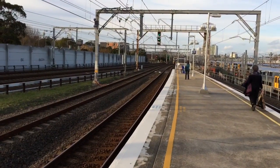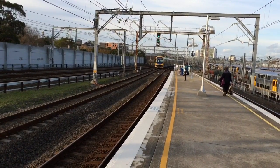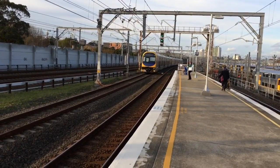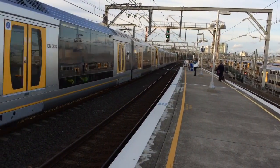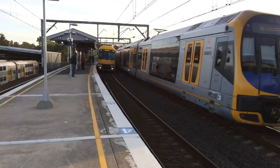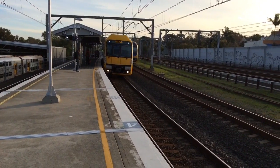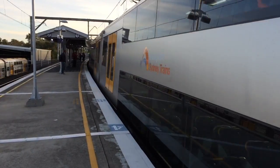And we've got an Oscar passing. Blacktown service. Front half is H34. And the rear half is H6. And a Waratah arriving on the platform number 1. Waratah A53 for a City Circle service.